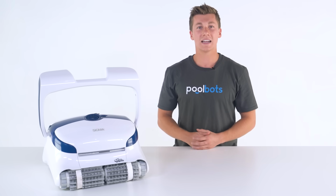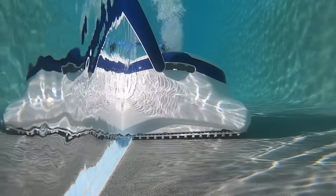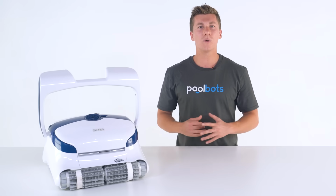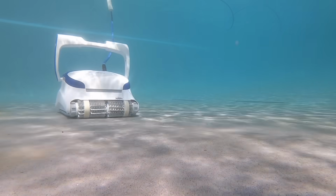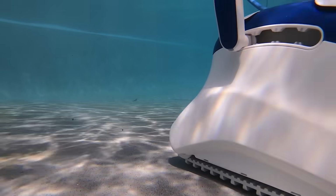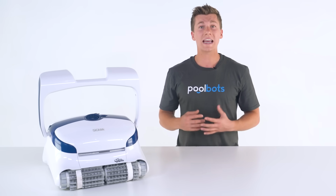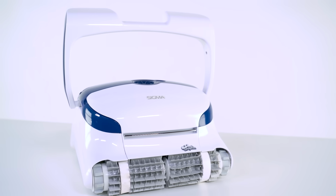We're also excited about the new ability to control the schedule with pinpoint precision. Want to clean your waterline on Tuesday and your floor on Wednesday? It's now possible. You have full control of not only cleaning frequencies and durations, but also location. Of course, there's no need to manually start Sigma, and now the engineers have also added delayed start. You can schedule Sigma to run when and where you like, on your terms. No other robot gives you this level of control.